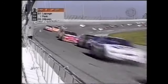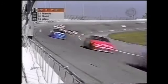You set your car up after this race and you say, okay, it got loose when the fuel was getting low and also the tires were getting worn out. So it's an important race to run, I think. Let's check with Ralph Shaheen.